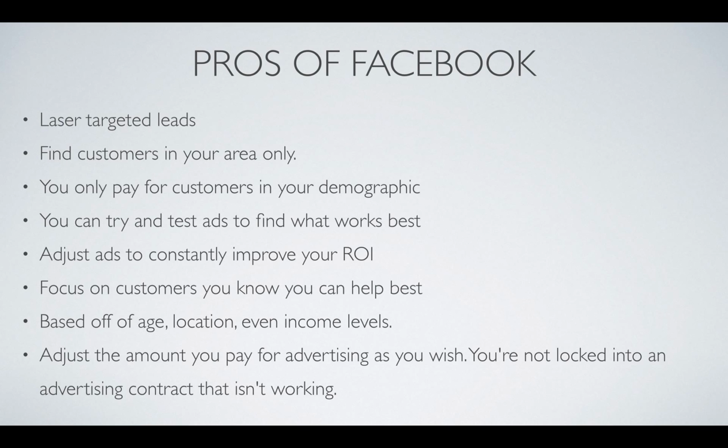You can make sure that your ad is only shown to males ages 18 to 25 in your area who are within 25 miles of your agency. It's absolutely amazing how laser focused and completely specific you can be using Facebook ads if you know what you're doing. You only pay for the customers in your demographic. So there's no reason to reach customers who live an hour and a half or 2 hours away. If that's not going to be in your demographic, that's not who you're going to be looking to market to. You can also test ads to find what works best with Facebook, and then adjust those ads to constantly improve your ROI. You can focus on customers you know that you can help the best, especially based off of age, location, and even income levels.